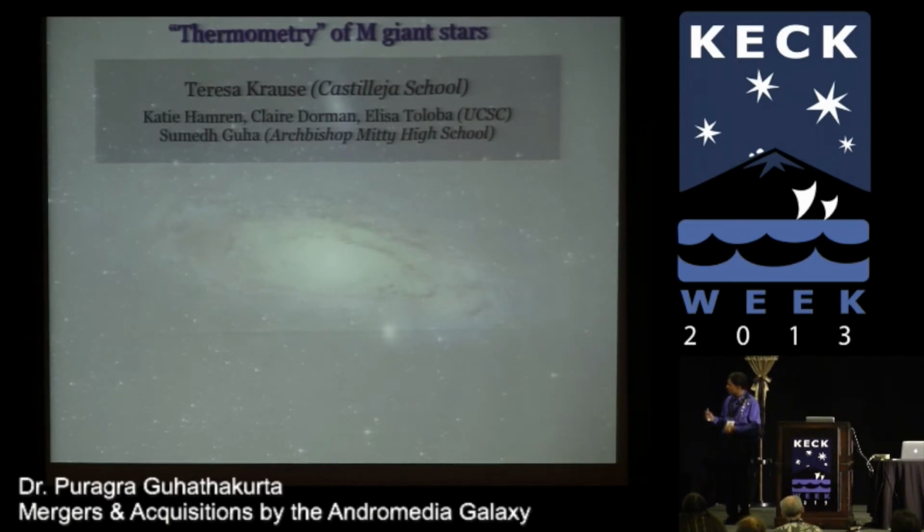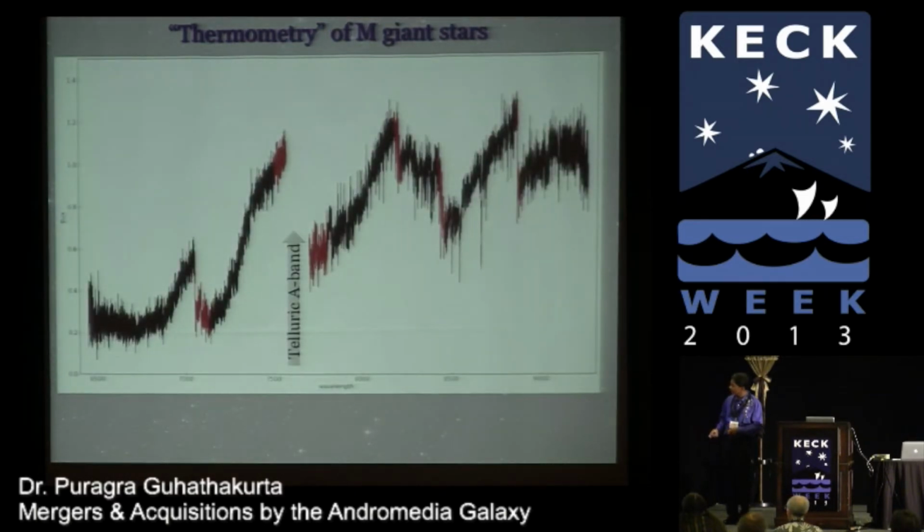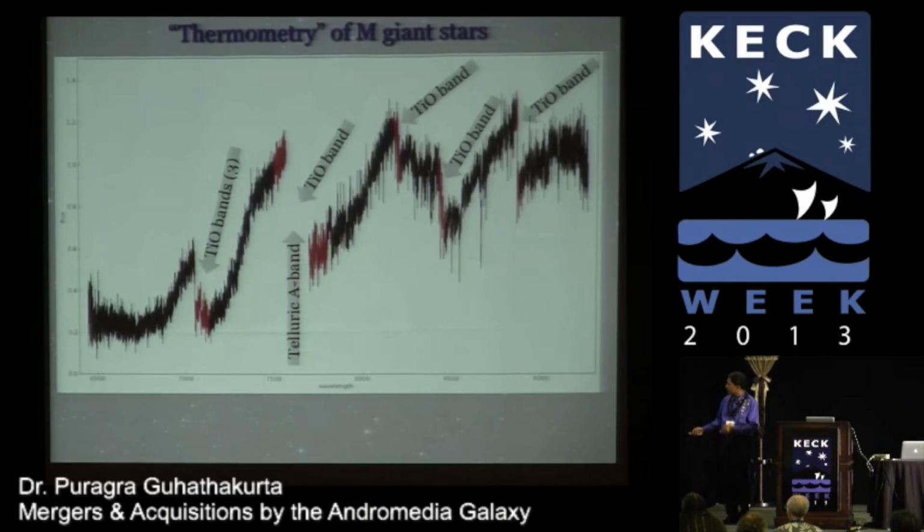If you take these stars, their spectra look very interesting. They have all these red sections here where there are sharp drops, sharp steps. Ignore this gap here. This is caused by the Earth's atmosphere. But I'm referring to these breaks. Even though there's Earth's atmosphere absorbing here, there's a discontinuity that's produced by titanium oxide in the atmospheres of these stars. It turns out that these TiO bands are very temperature sensitive.